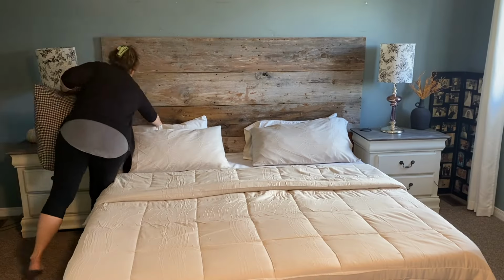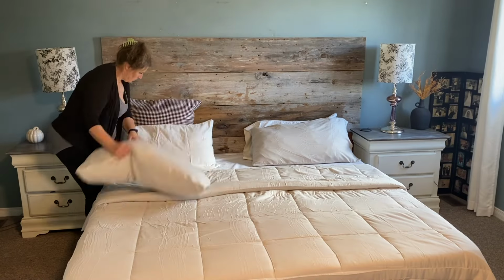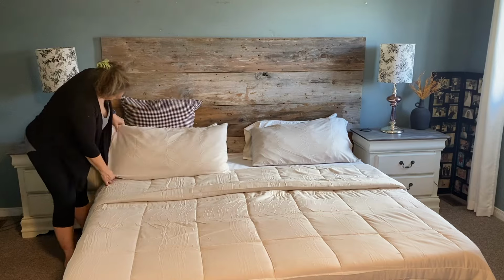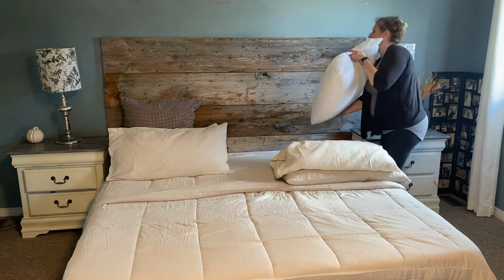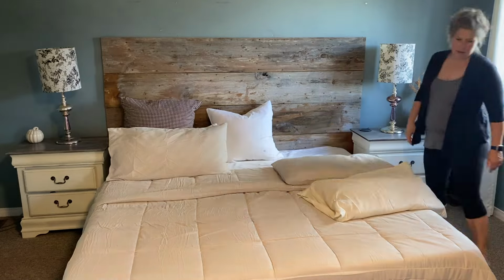To add some extra comfort, I'm using these Euro-style pillows I already had at home. They're perfect for layering on the bed and adding that luxurious touch.